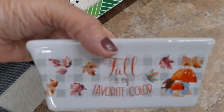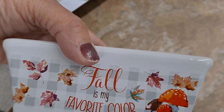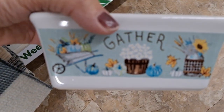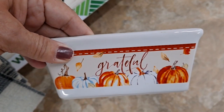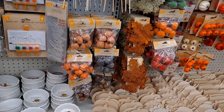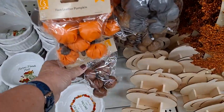Fall is my favorite color. So I'm seeing farm fresh picked apples, this one, and this one. I don't know if they have another. Oh, they do. A fourth one. Grateful. Dollar Tree usually does things in fours. Those are nice. Those are oven safe. Okay, and then we're getting into the wonderful small pumpkins.